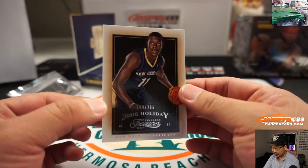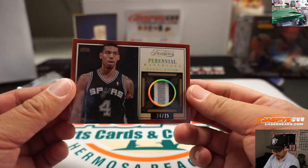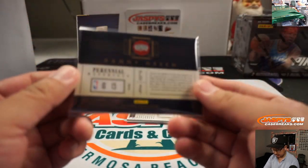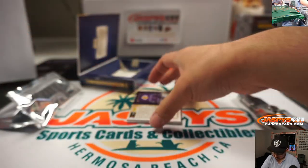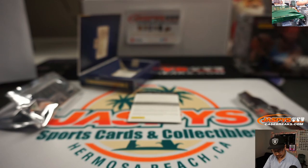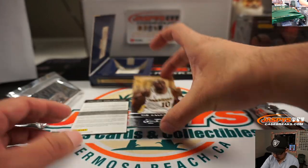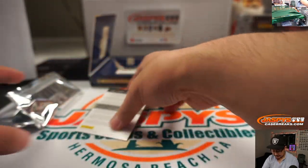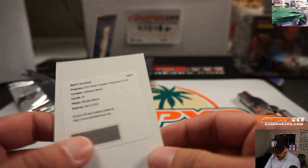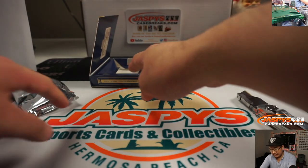All right, we got Drew Holiday to $299. Danny Green, perennial material, 24 out of 25, Spurs edition. We got old Ryan Kelly, jersey and autograph, old Laker. Got a redemption here. Got Tim Hardaway die cut. And Nicolas Batum validating marks. I know it's expired, but Ken, if you contact Panini, they may be able to hook you up with something.